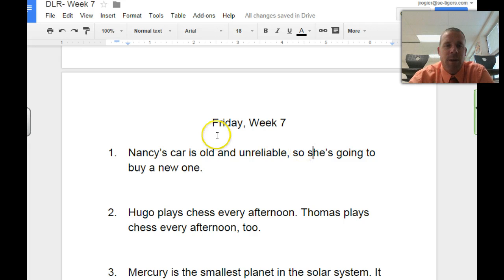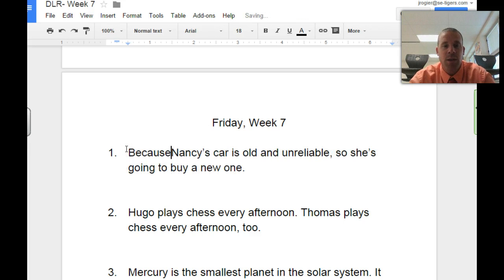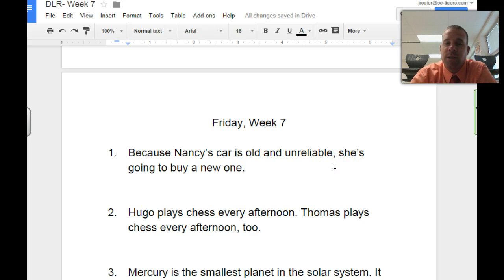You could do something like make it a complex sentence and say because Nancy's car is old and unreliable. Then put your comma, forget about the conjunction in that case, and say she's going to buy a new one. There you would have a dependent clause at the beginning, then an independent clause. That'd be a complex sentence.